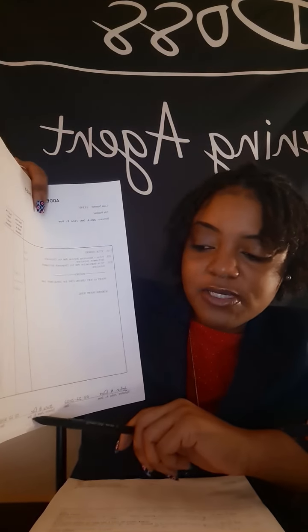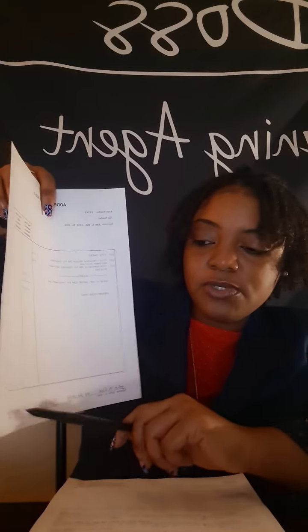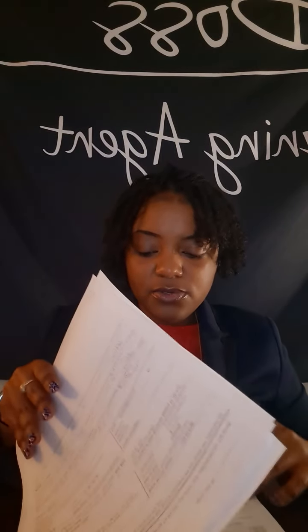Mrs. Doe, you'll do the same, sign using your middle initial. You're going to date 03/22/2022 using the 4-digit year. Thank you. So this next document is your uniform residential loan application. This is just all the information that you provided to get the loan.